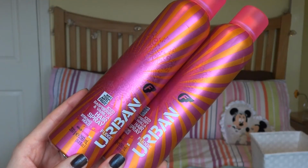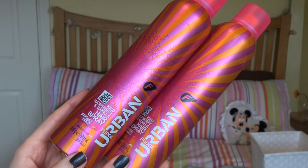So multiple reasons why I love this. Most of the times I've been to purchase it, it's been on offer. So I think it's about £8 normally, but I've normally got it for under £5. It does what it says in terms of anti-frizz. I mean, you may notice that my hair remains a little bit frizzy, especially around the top most of the time. But as far as a hairspray goes, this is the best anti-frizz hairspray I have tried myself.